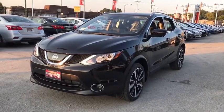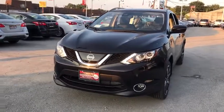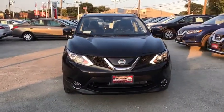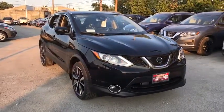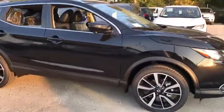2017 Nissan Rogue Sport. The Nissan Rogue Sport is a subcompact SUV that provides all the functionality, a smooth ride, lots of cargo room, and a roomy back seat, a recipe for a pleasant traveling experience. Here are some of this vehicle's great options.